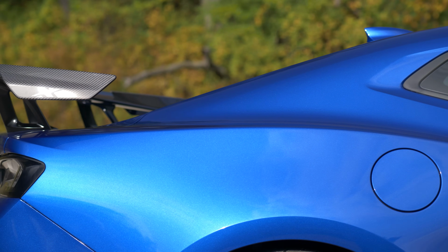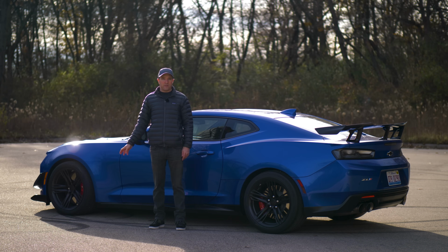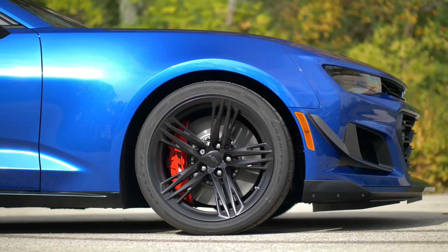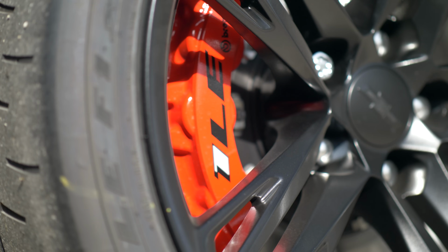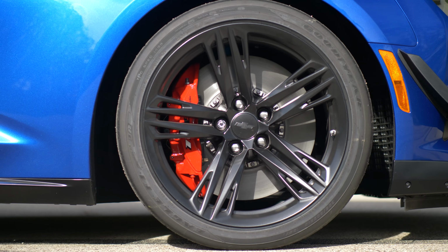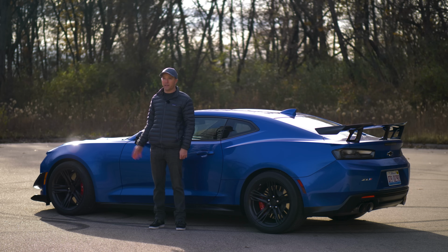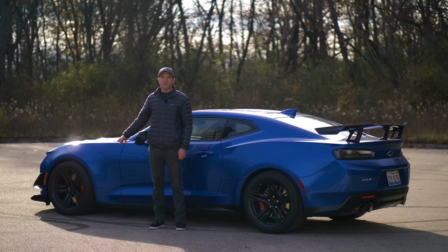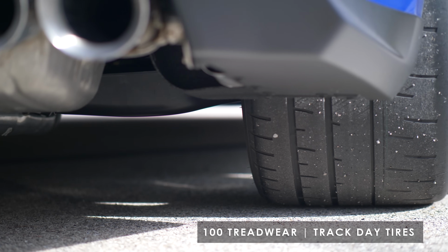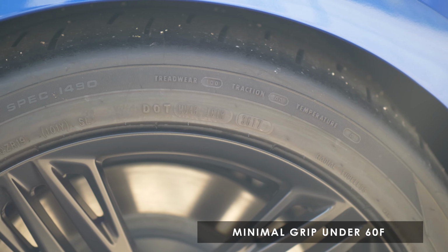Now, at least from a design standpoint, you have forged 19-inch wheels on this car, on the 1LE package. On the ZL1, without that, you get 20-inch forged wheels. So they brought the size down, which obviously reduces weight, and these feel really light. I expected when I pulled it off this car, I was gonna break my back, but they're extremely light. The front is a 305 width tire, the back is 325. I mean, it's got an amazing amount of meat on here for the type of driving you're gonna be doing.